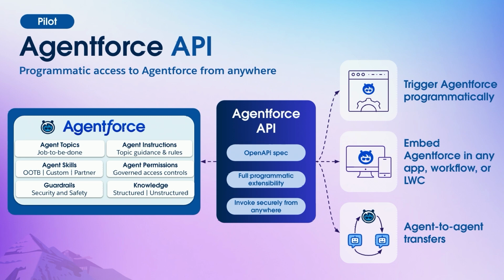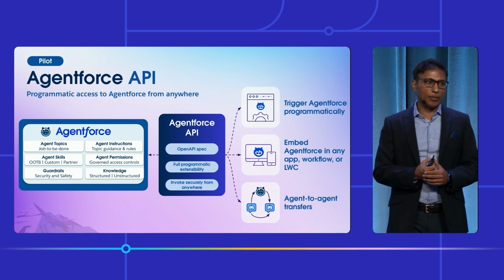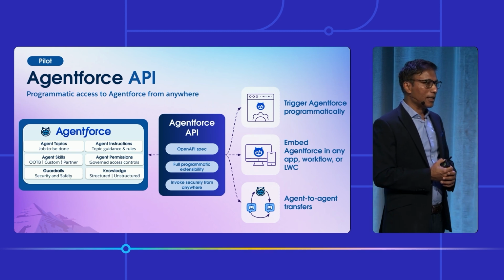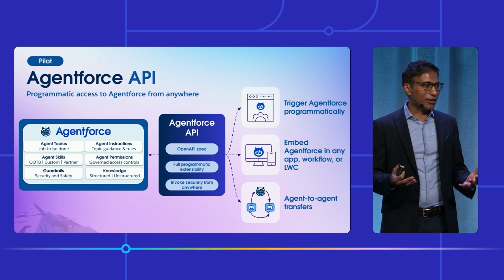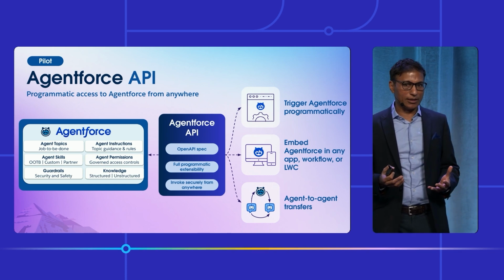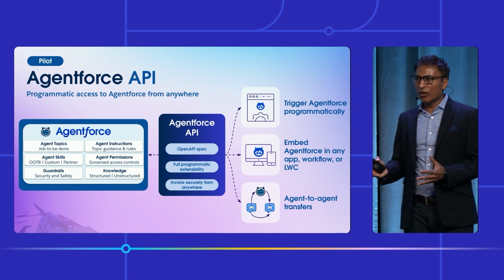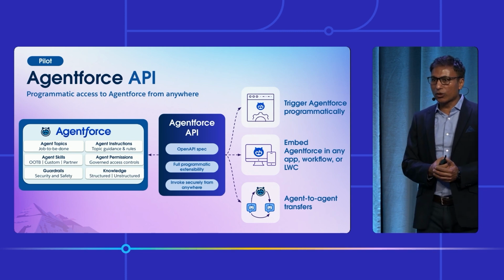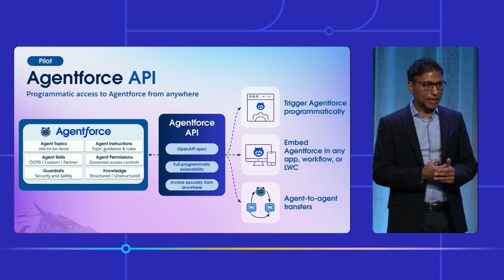And then we have Agent APIs. Agent APIs is in pilot phase. That's one of the key features which has been requested by a lot of our customers and partners. And the main reason for that is, think of our traditional Salesforce approach, right? Everything we build is API first. And the same philosophy, the same strategy we are applying towards Agentforce also is that we are introducing Agentforce APIs.